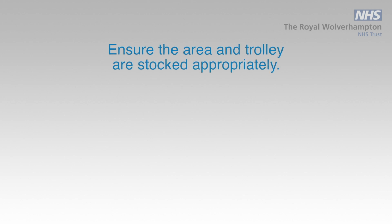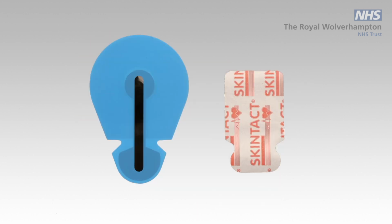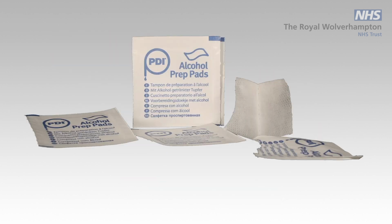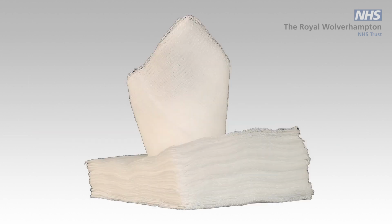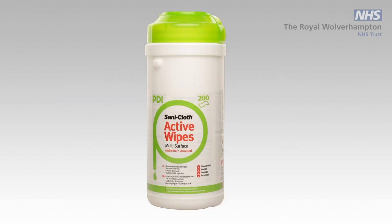Both the area and the ECG trolley should be stocked appropriately with ECG paper, electrodes, razors, tape, alcohol skin wipes, gauze, personal protective equipment, and machine cleaning wipes.